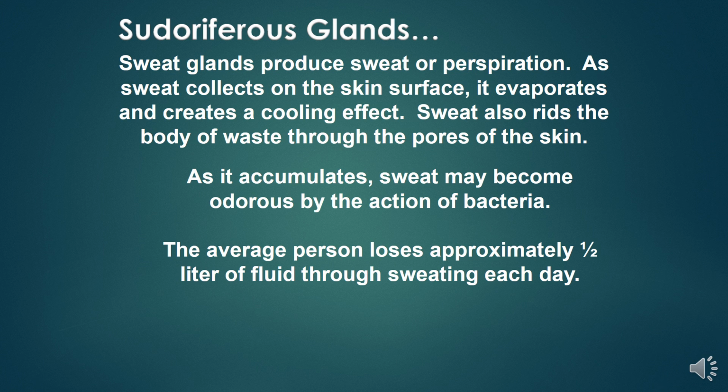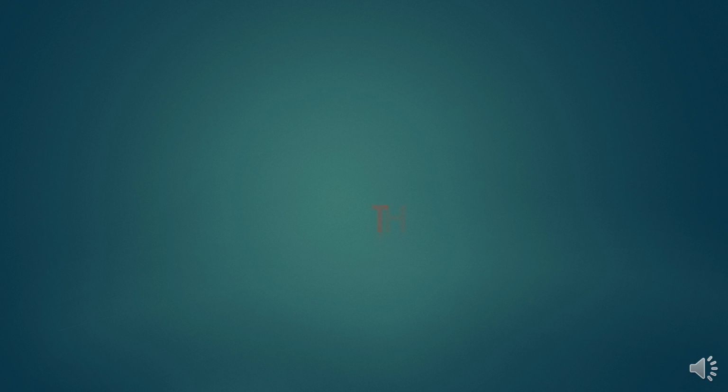As sweat collects on the skin surface, it evaporates and creates a cooling effect. Sweat also rids the body of waste through the pores of the skin. As it accumulates, sweat may become odorous by the action of bacteria. The average person loses approximately half a liter of fluid through sweating each day.